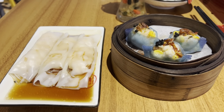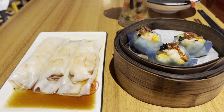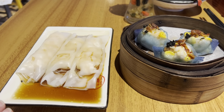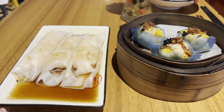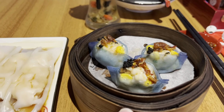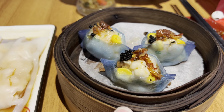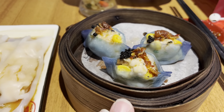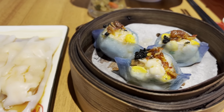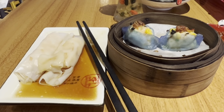Well, this time they brought out the other two dishes. The shrimp bancoon, which is going to be shrimp wrapped in rice noodle. And then the seafood exo, which looks like it's got corn in it with various seafood, and a squid ink rice paper. That's why it has the coloring. Looks really good.